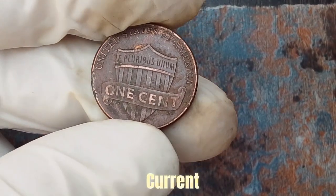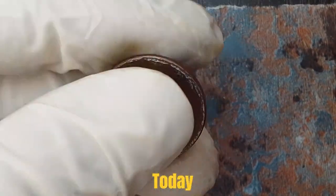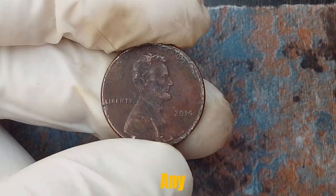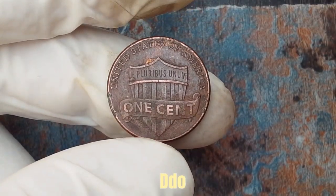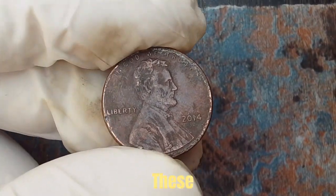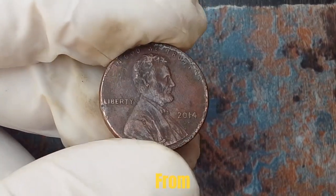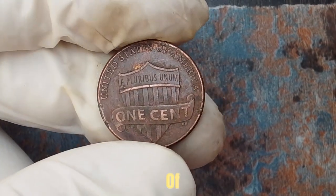Now let's look at the current market value of the 2014 Lincoln penny as of today. A standard circulated 2014 penny is still worth 1 cent, but collectors aren't looking for just any penny, they're looking for the perfect ones. Error varieties, DDO, off-center, etc. Depending on the severity and uniqueness, these can sell from $20 to over $100. That's right, one lucky find from your pocket, a roll of pennies from the bank, or an old coin jar could be hiding a hidden gem worth dozens of dollars.